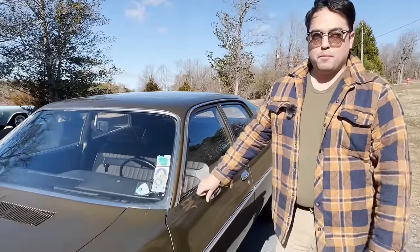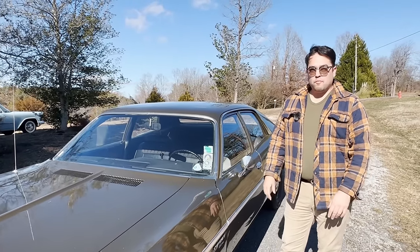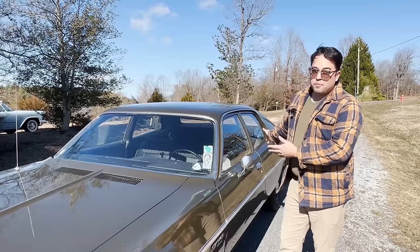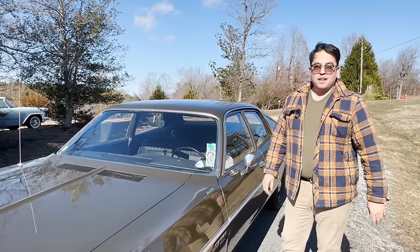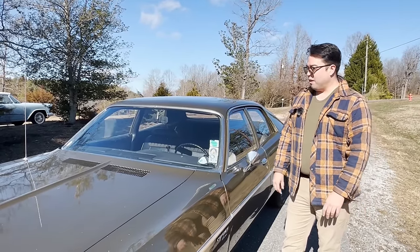I don't know anything about the previous owner of this car. There's no owner documentation in the glove box. There's no old registrations. All that was scrubbed. There might be something under the back seat. I haven't pulled that out yet. Sometimes you can find some good treasures under there, so I'll do that later at some point.